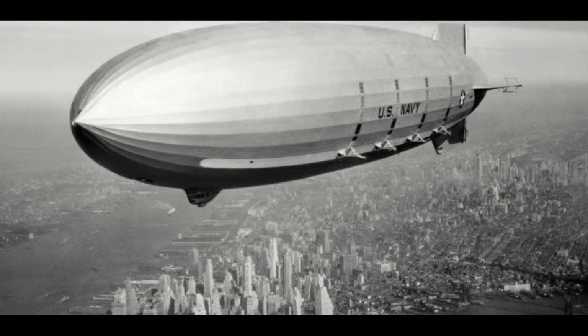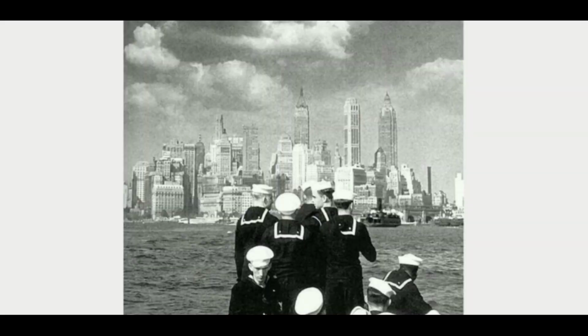The last of the U.S. Navy's rigid airships, the USS Macon, performed scouting missions from 1933 to 1935. Navy blimp. Awesome. Since 1935, American ports have hosted Fleet Week, a celebration of the sea services including sailors, Marines, and Coast Guardsmen. Here, sailors arrive in Manhattan in 1941.